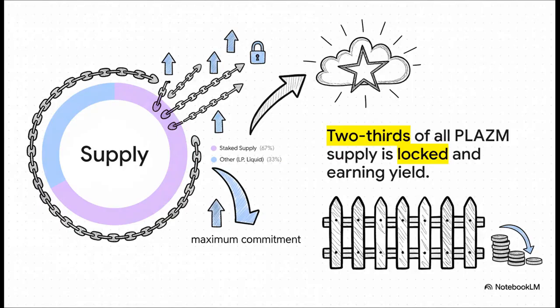And what does 67% actually mean? Well, it means two-thirds. Two-thirds of the entire circulating supply is locked, committed, and earning yield. This shows a level of maximum commitment from holders, and it dramatically shrinks the portion of the supply that's even available to be sold on the open market.